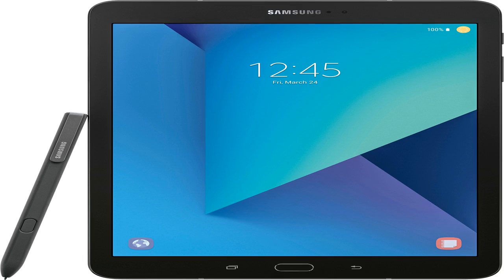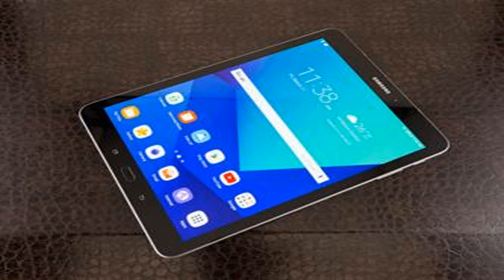Physical design: the Galaxy Tab S3 is a big, silvery slab with a glass back. At 9.35 by 6.65 by 0.23 inches HWD and 15.1 ounces, it's slightly thinner and lighter than the 9.7-inch iPad Pro, at 9.40 by 6.60 by 0.24 inches, 15.4 ounces.